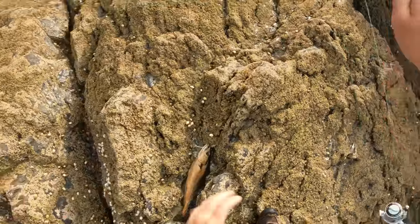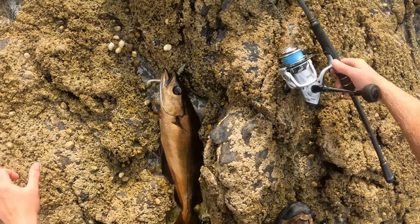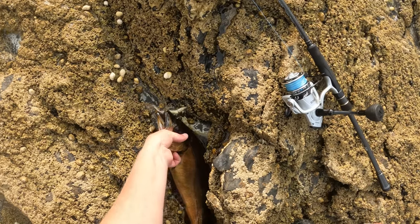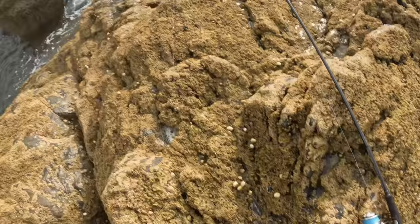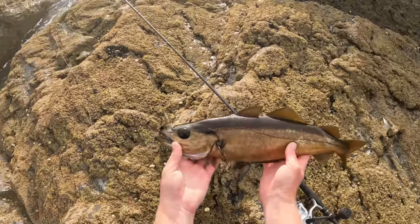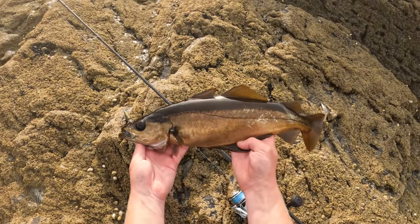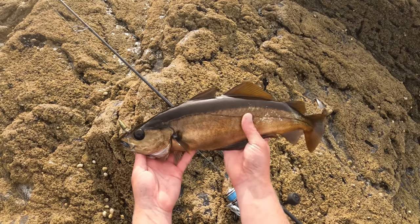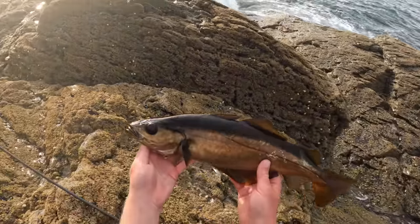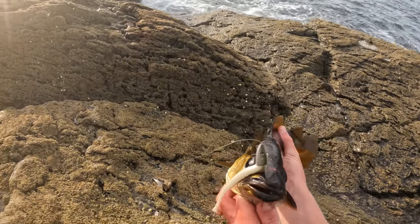Not much of a rock pool, but it's better than nothing. Try and lay them in something wet, because it stops them from scratching themselves up so much. Just lip hooked there, but beautiful pollock. That's exactly what I was after, one like that. He fought really well, dove for the kelp. And that is such a beautiful fish right there. Bronze colours on it. Nailed.